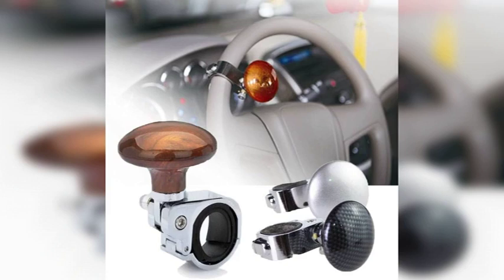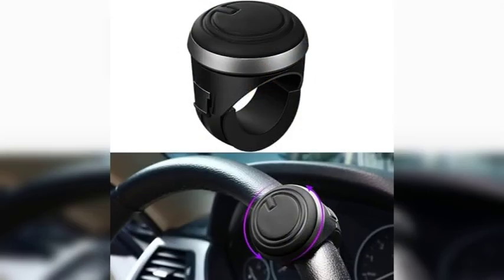8. The future of power steering. Power steering systems are constantly evolving. Newer systems are more efficient and provide better feedback to the driver. In the future, power steering systems are likely to become even more sophisticated and integrated with other vehicle systems.